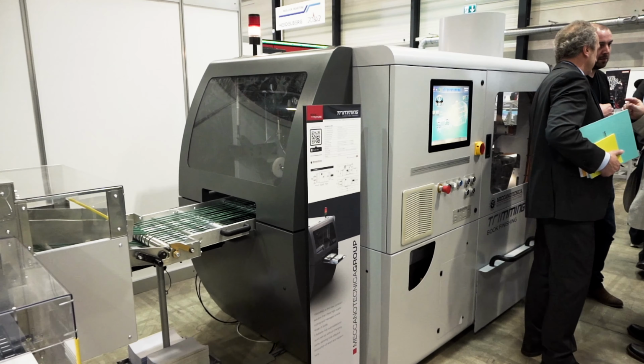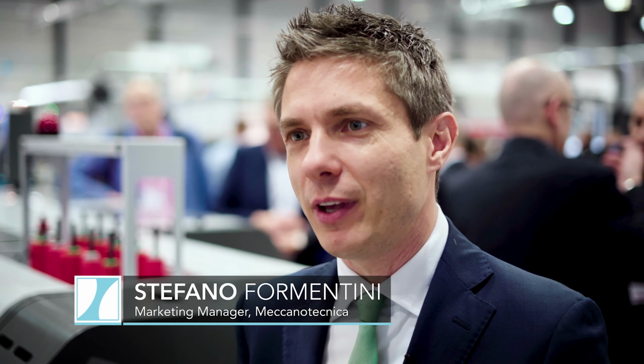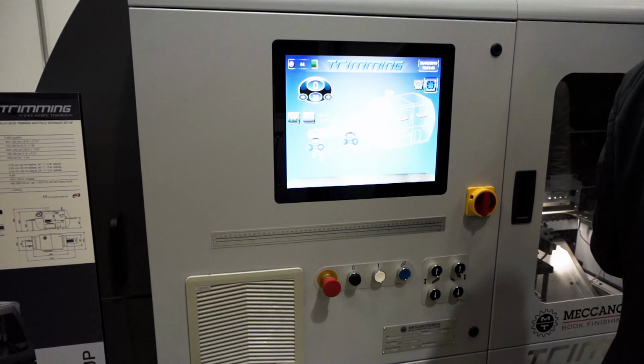We are presenting here a fully automated line for the production of premium quality books. So we start by feeding our equipment from the roll, from the printed roll. We use the unwinder and the cutter from Hunkeler.